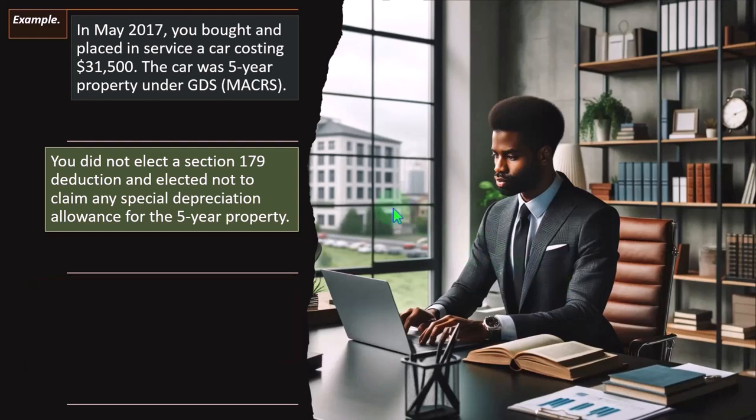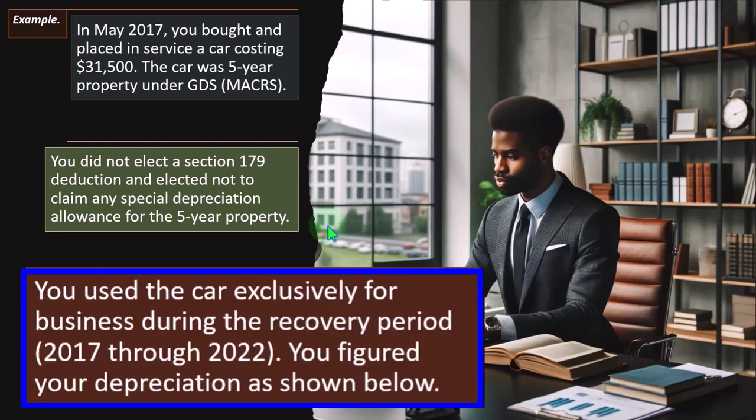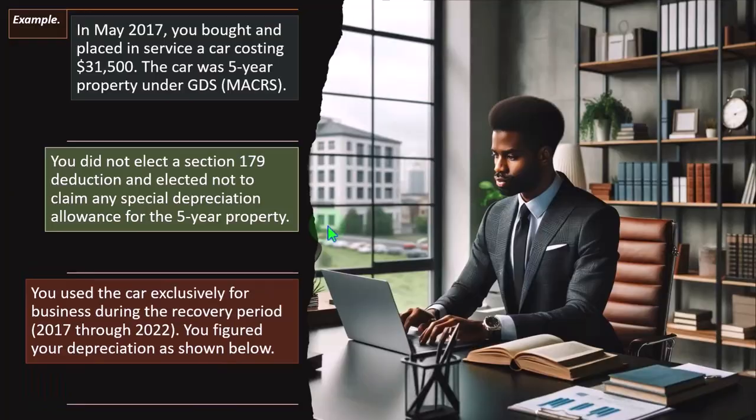By the way, if you do, we're able to get a 179 deduction and special depreciation, even though those might be limited, that's likely going to reduce your basis substantially so that you still might basically depreciate the full amount of the car within the recovery period, right? So that's why we will eliminate those and show you the situation where you still could have basis after the recovery period. All right. You use the car exclusively for business during the recovery period. So we're not going to deal with personal versus business in this example because that's not our point of focus. You figure your depreciation as follows.